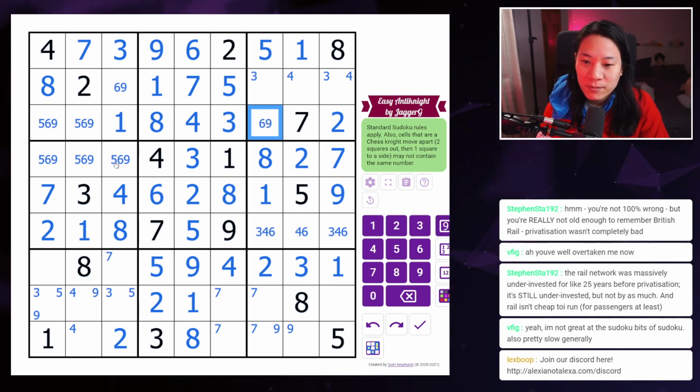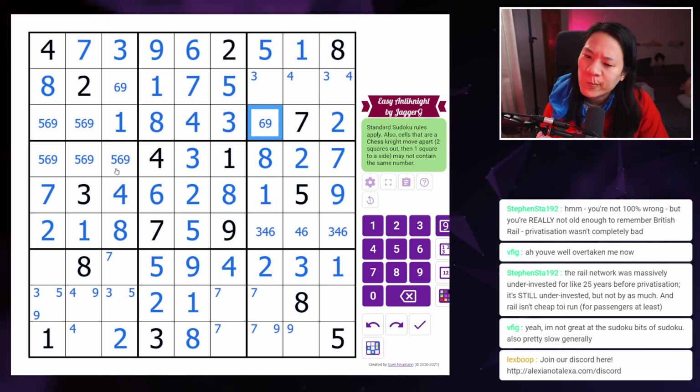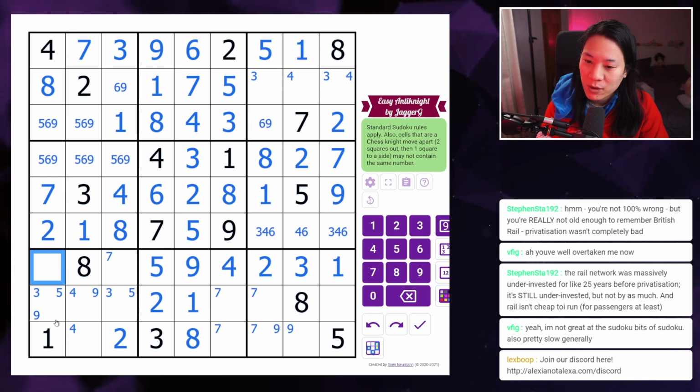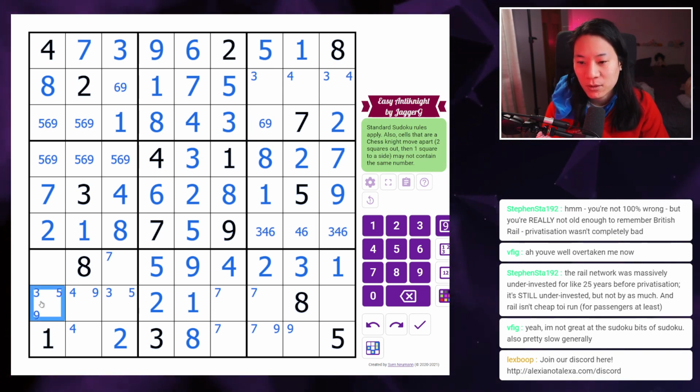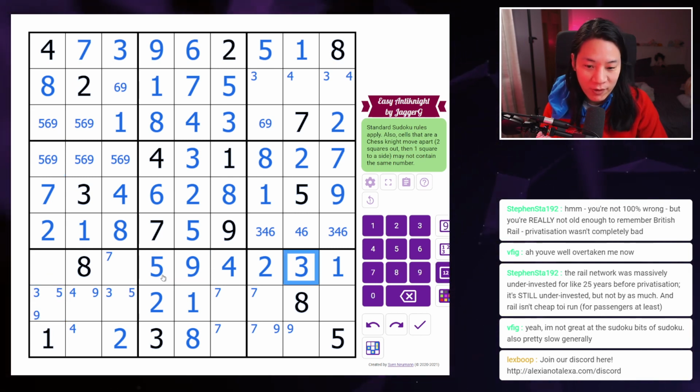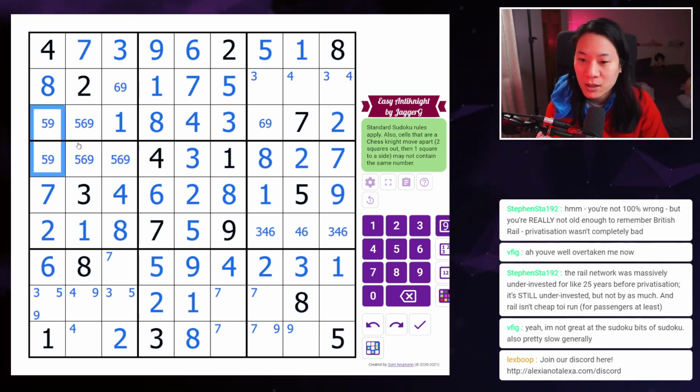I feel like there's something I'm missing here, but I'm not sure what. 3, 5. Oh, hold on. I don't like the look of this. 3, 5. Oh, 3, 5, 6, and 9. I've got 5, 3, 5, and 9 there. So that's a naked 6.